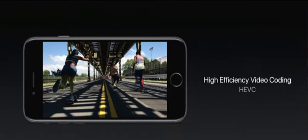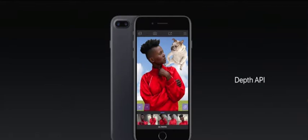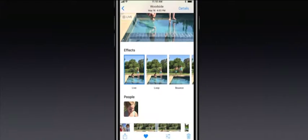The Photos app has new methods of compression, HEVC and HEIF, both of which should offer 2 times better compression. There is now a Depth API for the iPhone 7 Plus's dual camera. There are now new options for editing live photos. You can trim the clip, you can select a different key photo, and you can also mute them. There are also effects created using machine learning, such as loop, bounce, and long exposure.